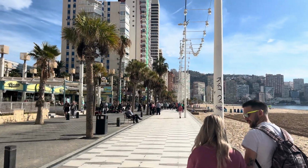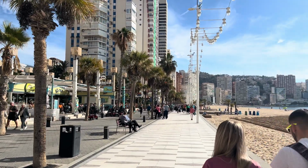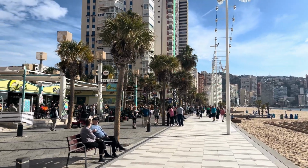Thank you for accompanying us in today's short walk down the quieter parts of Benidorm, such as the Ibiza street, and not so quiet, very busy Levante Beach on a Saturday.